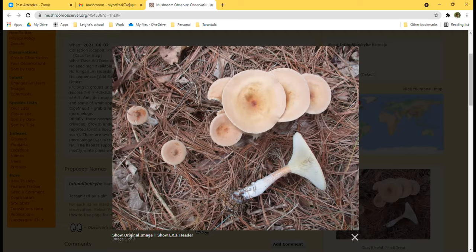I found it yesterday, actually. My wife went for a walk on our property and ran across these. She told me, so I went up and got one and took some photos. I thought, okay, this is Infundibulicybe squamulosa. That one large one that's lying down there, I ate the cap. I fried it up pretty thoroughly first. And you know, I'm still here.